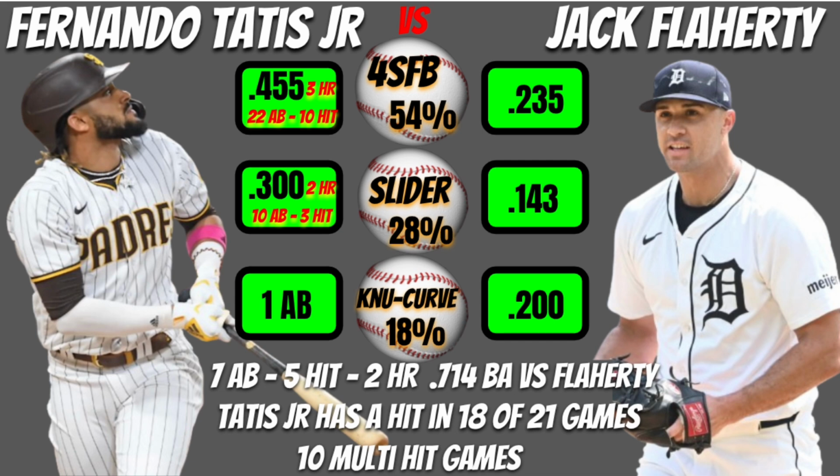And taking it another step in terms of how I feel comfortable with Tatis is when you look at the history between these two: Tatis, 7 at-bats, 5 hits, 2 home runs off Jack Flaherty, a .714 batting average. And on top of it, Tatis has recorded a hit in at least 18 of 21 games, of which 10 of those games were multi-hit games. So I think he's capable of having success in this matchup. Historically, he's been lights out.